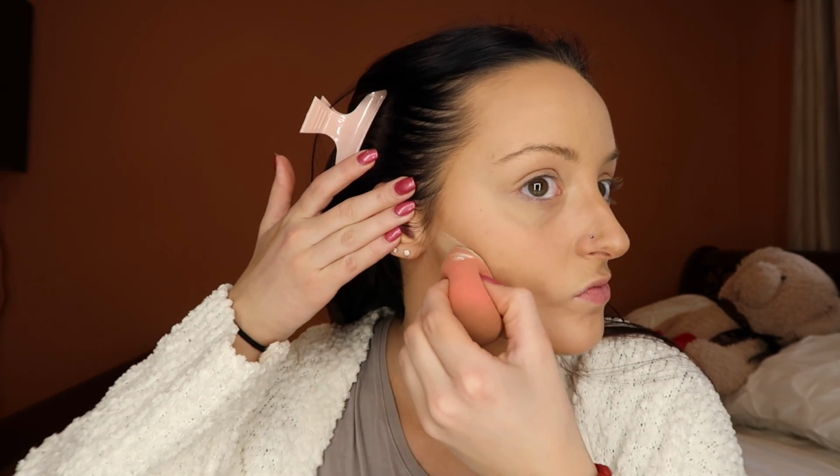So I'll take my beauty blender and then I'll grab some of the powder on there and I'll just draw a line across my cheeks, kind of chiseling them out. Like that. So we're gonna bake our face. So I will do this. So you let that sit for 5 minutes max, and then I'm gonna start working on my eyes.